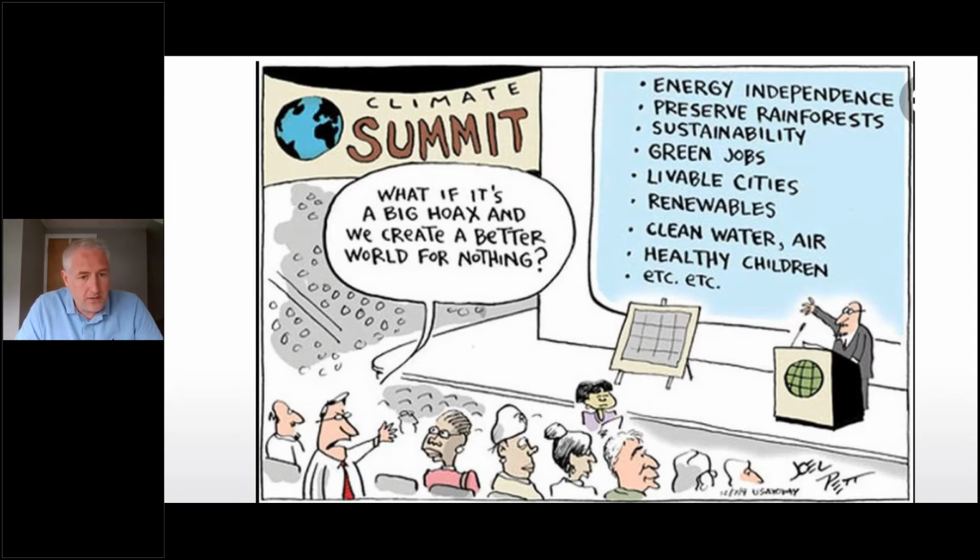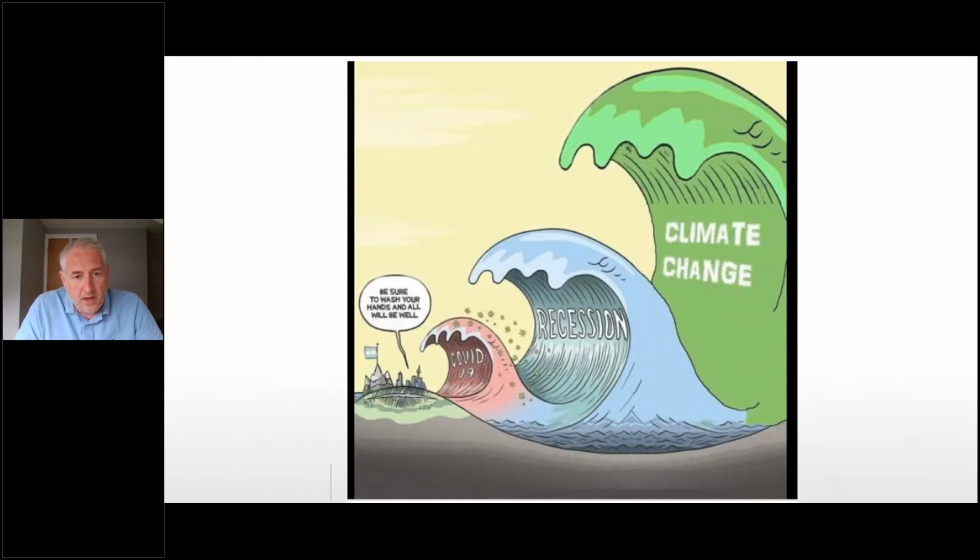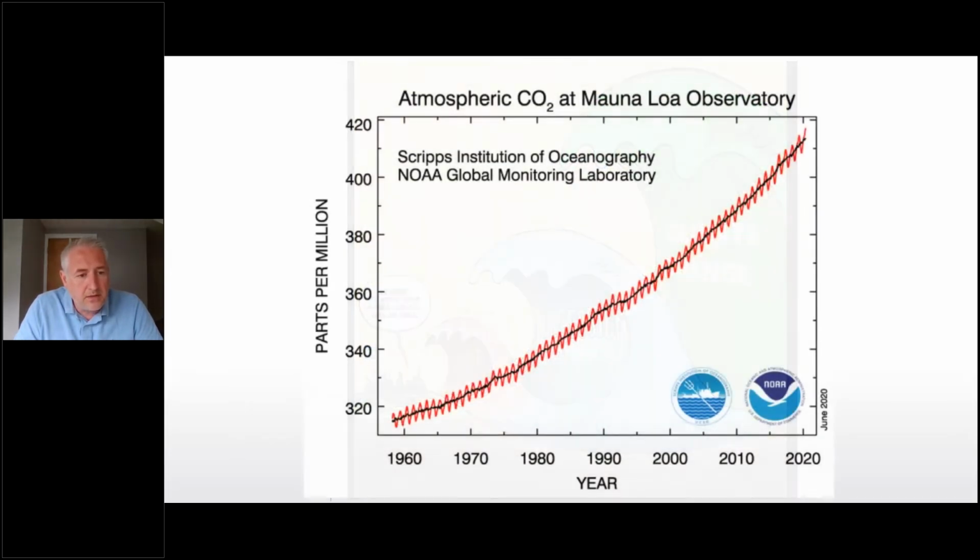And a more recent one, terrible times we're living in at the moment. COVID-19 still with us, recession kind of forgotten about, but I'm sure it's about to happen, and climate change looming as an even larger tsunami beyond that. So lots to do. And every year, greater and greater bodies of evidence. So I hope we're now moving past any sort of debate that there is an almighty challenge facing us.